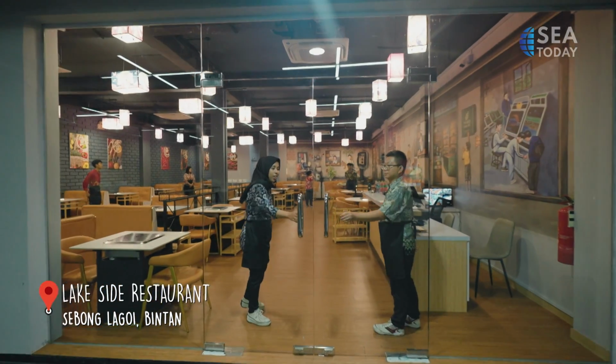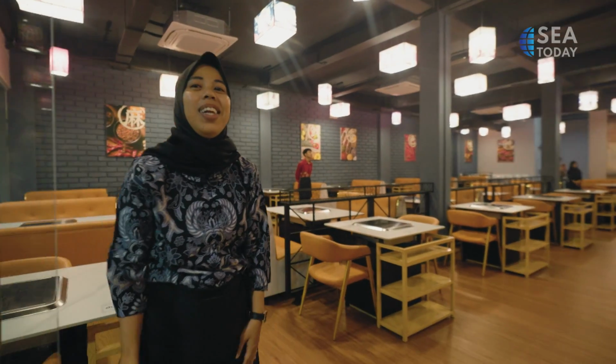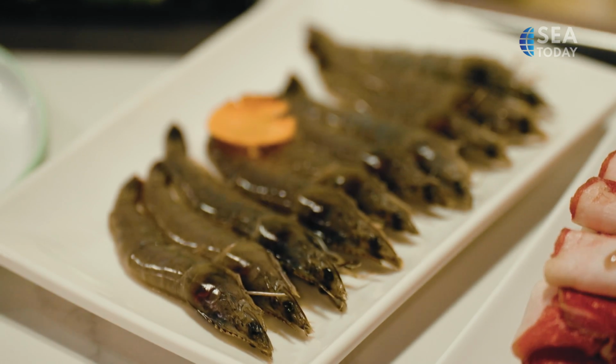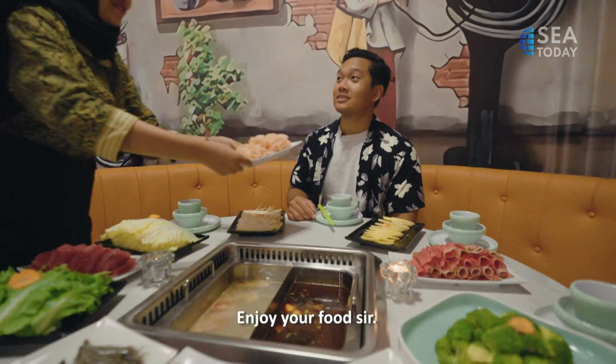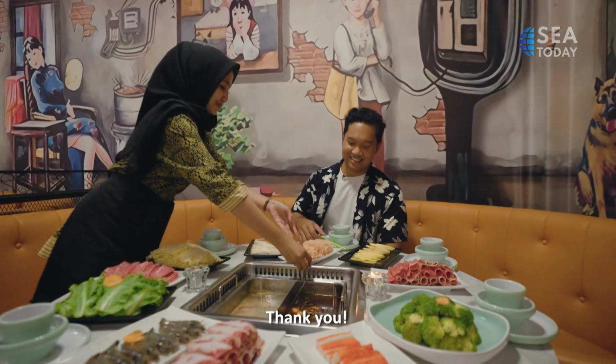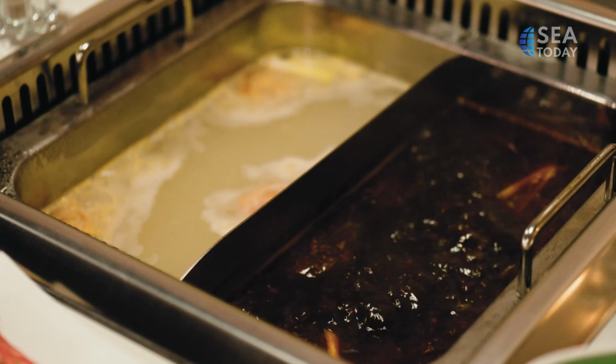After the sun had set, we left the Calypso bar in search of dinner, and tonight I was in the mood for something soupy. Yeah, makasih Mbak. Alrighty, so we're now at the Lakeside restaurant, very close by from where we're staying, which serves some Chinese-style hot pot. And now, of course, we're spoiled for choice here.